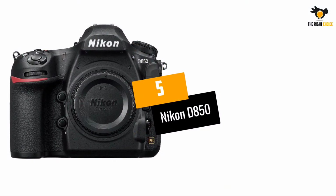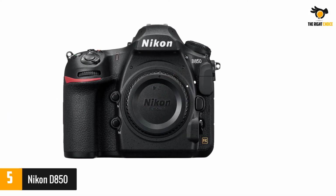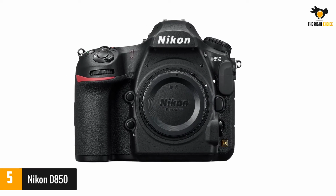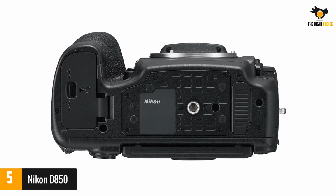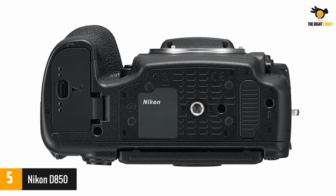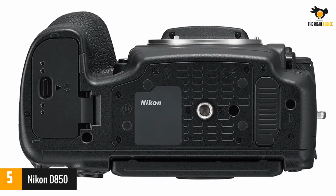At number 5, Nikon D850. Mirrorless cameras don't have it all their own way. There are still some fantastic DSLRs out there for astrophotography, and the D850 has to be one of the best. Its full-frame 45.7 MP sensor still delivers some of the best images we've seen from a camera, and while the ISO might not be quite the best around, it's still very well controlled.